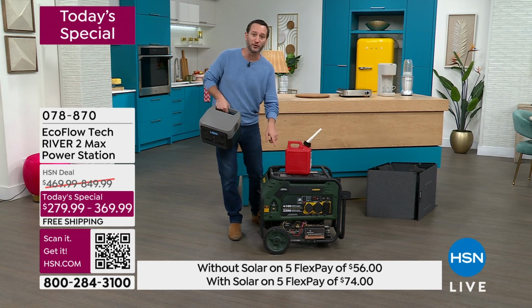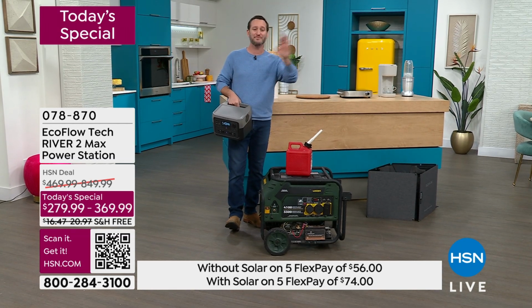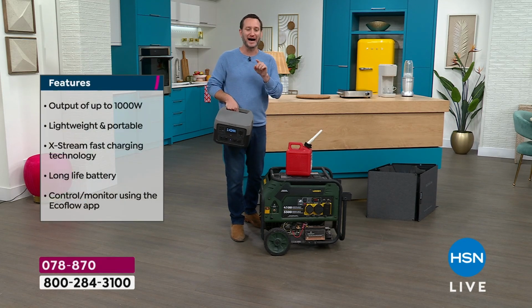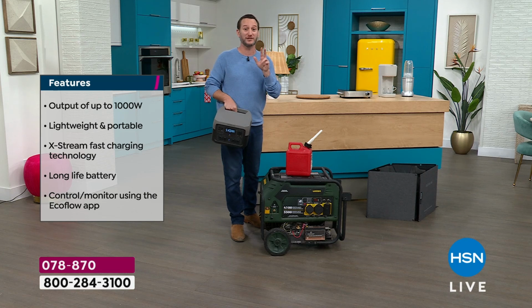And the maintenance alone, the learning curve alone for a generator is enough for so many of you to say, I'm never going to touch one. With an EcoFlow, this is one of those moments where you say, I want that one. That's the one that I want because it's the size, it's the portability, and now it's definitely the value.